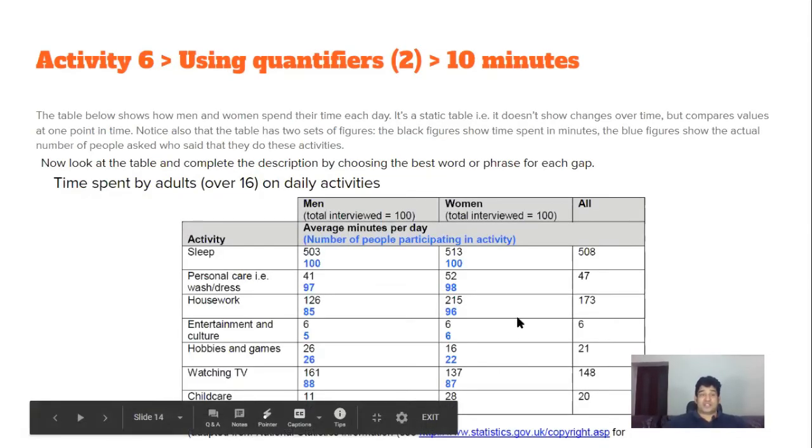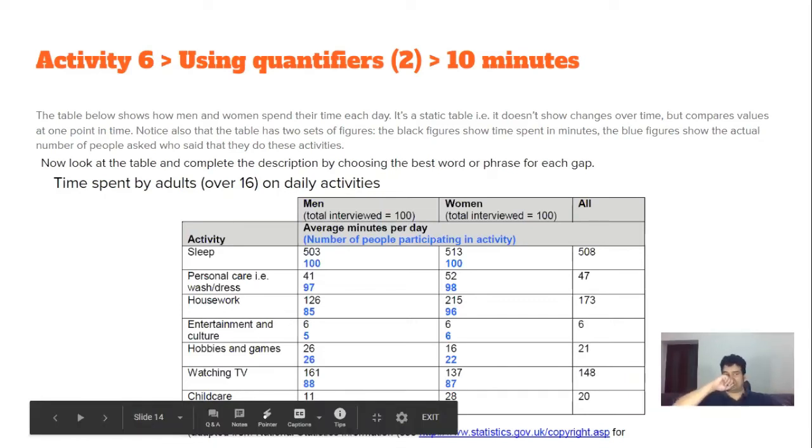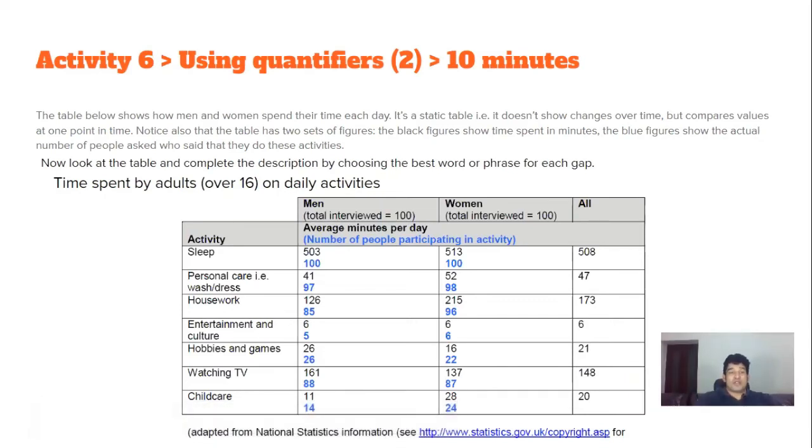Activity 6, using quantifiers, 10 minutes. The table below shows how men and women spend their time each day. It's a static table, that is, it doesn't show changes over time, but compares values at one point in time.